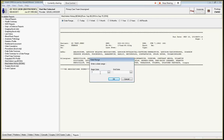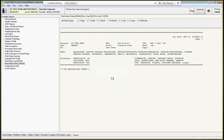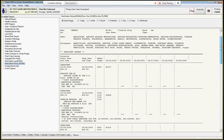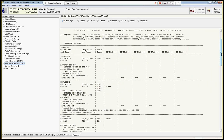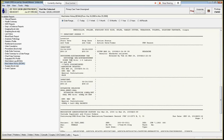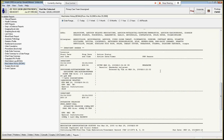So this fake patient has a lot of data between 03/24, the year 2000, and 03/29, the year 2000. And let me show you what it does. It'll pop up, and you've seen this tab in Epic. This is the same tab that Epic has. It'll show you the scheduled medications on the top, and then the PRNs and the one-time doses down below. So as you can see, this is a PRN, and the one-time doses are listed down here when they're ordered. And it'll tell you whether it was given and what happened with that.